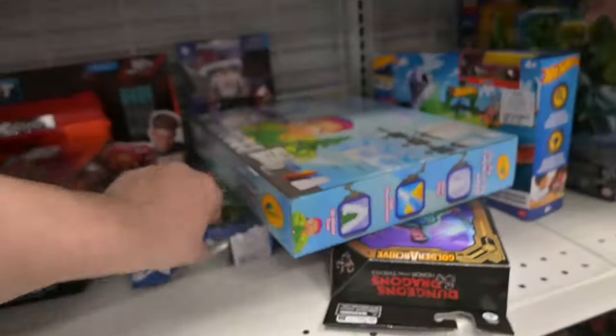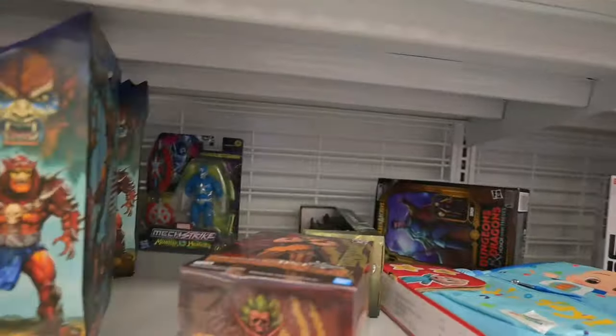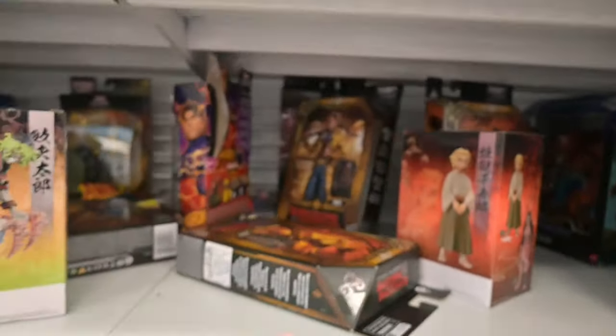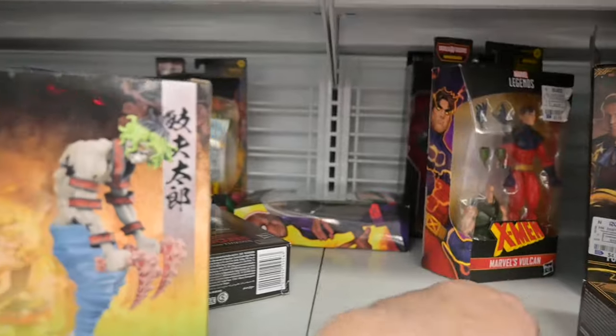And then I was like, oh, hey, look, that's different. There's a Bazooka. And look, under there, what's that one? Oh, it's Bazooka. There's another Beast Man. I don't know what that's from. That's Ninja. I don't know. It's an anime. I don't watch it. Dungeons and Dragons. The Witcher.